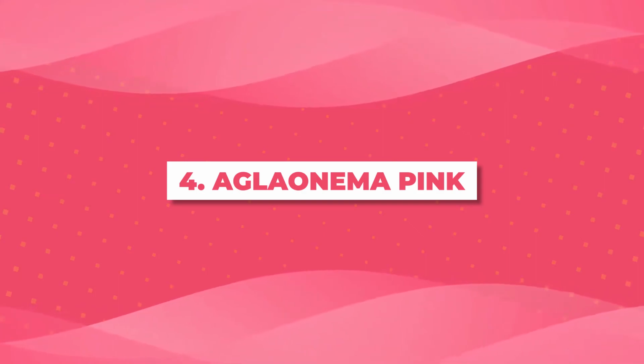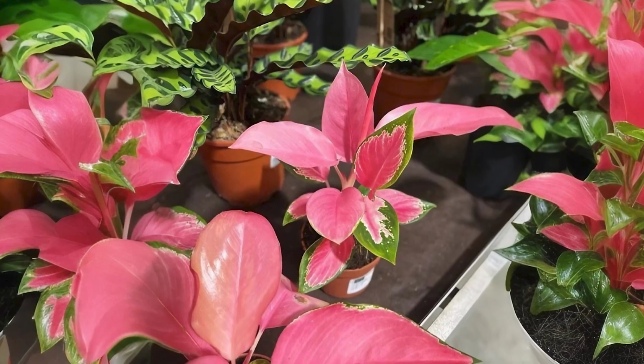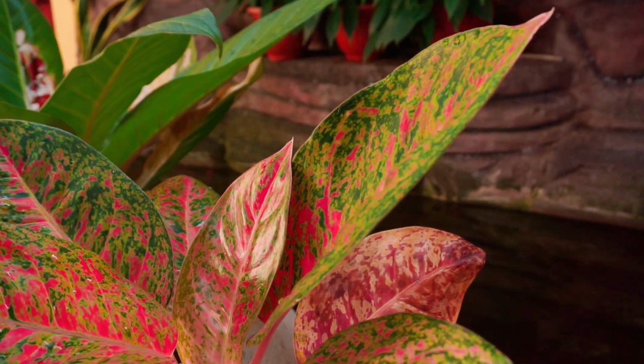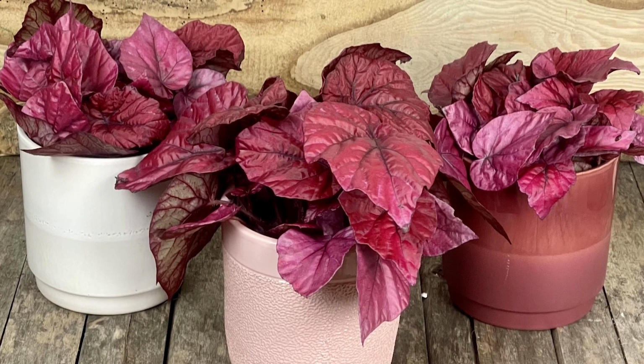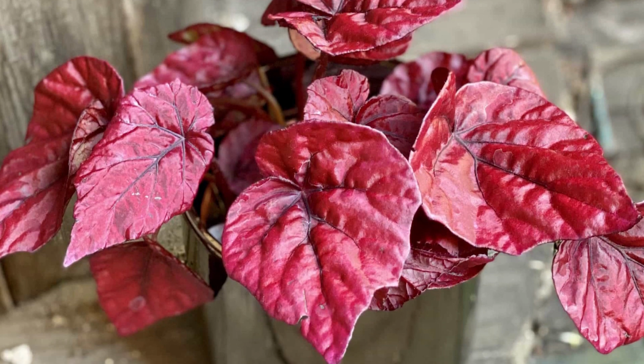Aglaonema Pink. Native to tropical regions of Asia and New Guinea, this Chinese evergreen plant has won awards for its outstanding features. Begonia Inca Flame. These pink tropical plants come from Central and South America. This variety has large pink leaves with eye-catching ruffles.